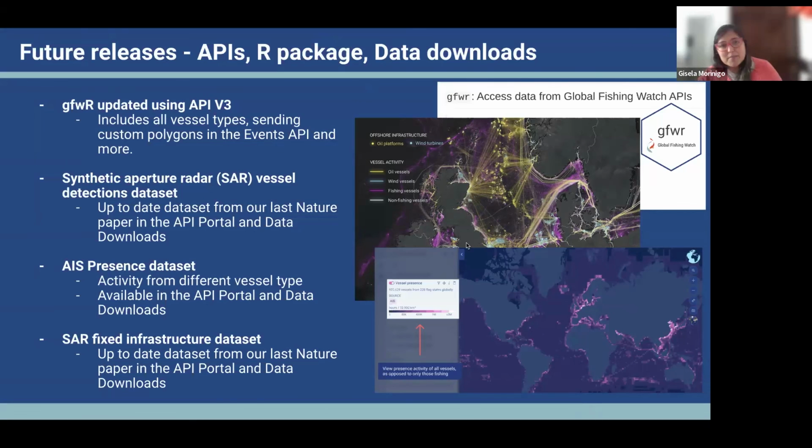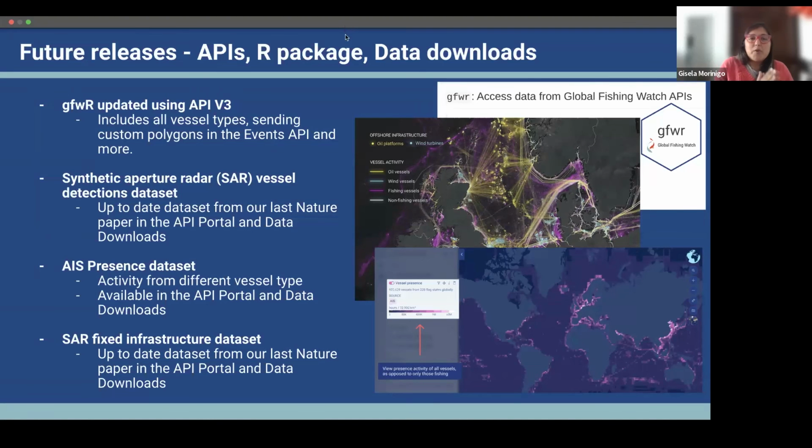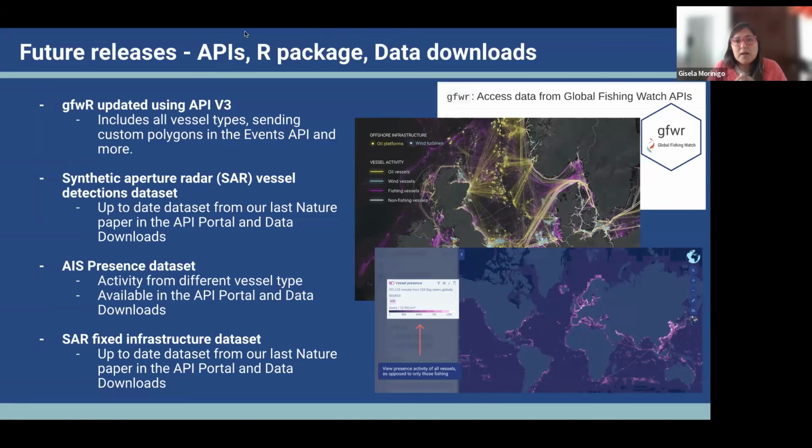And as I mentioned before, it's really critical for us to receive your feedback. So if you see something on the map or any of our platforms that you would like to see on the API, our package or data download, send an email to support, because we use a lot of that feedback to prioritize.